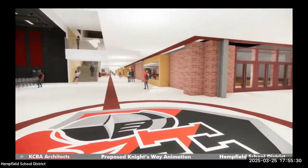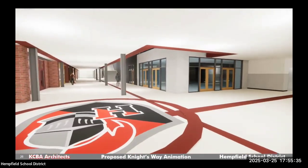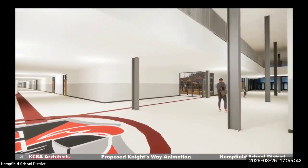How many people will that seat? 3,000 is the current plan. What's our current gym? Yeah, it's still 1850, 1900. Yeah, I was gonna guess.